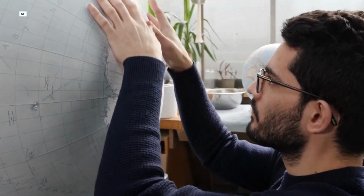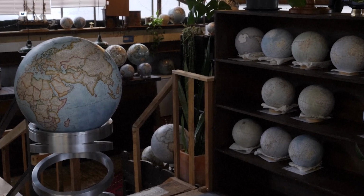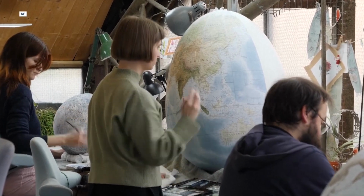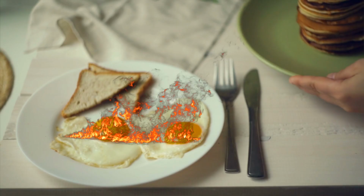That's the head globe maker at Bellerby Co, a British globe company that makes globes of all shapes, sizes, and kinds. You can get one that fits on your desk, one that sits comfortably down on the floor, or one that's more than 1.5 meters tall. The one on the stand, not in the hand. Hell, this person appears to be working on one in the shape of an egg. Perhaps our Earth's molten core would actually taste great with toast.